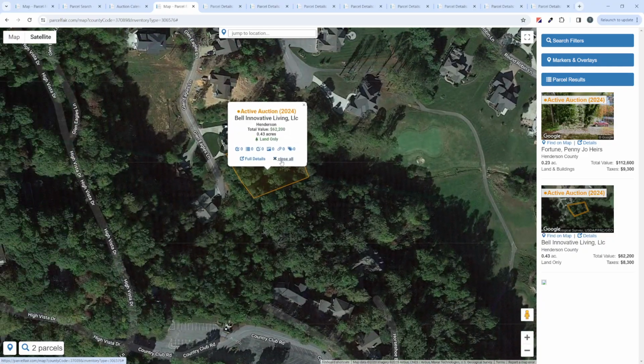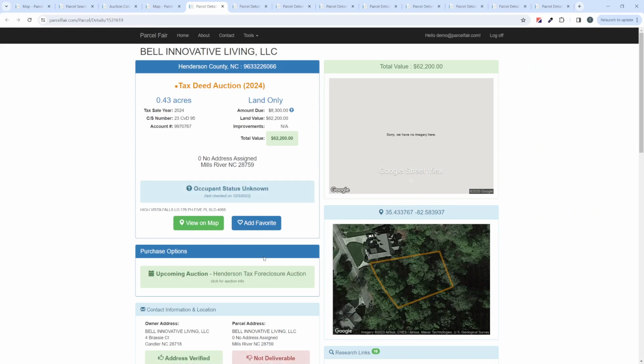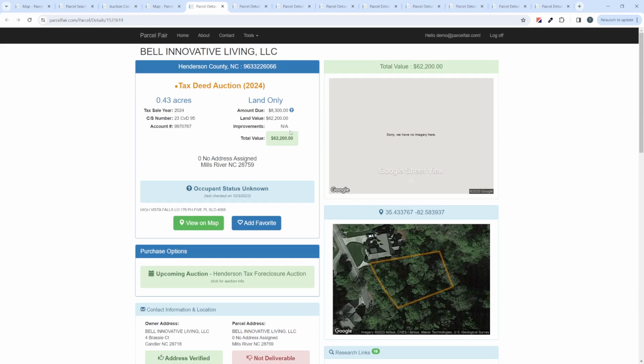So yeah, this is a good example. It looks like a land only. It's about half an acre for $62,000 in a nice neighborhood. So this is an example where there's $8,000 due. The value is $62,000. So if you were bidding on land, this is where you do the math to figure out what your bid should be. Now, if you want to participate in this auction, you see the purchase option box here.